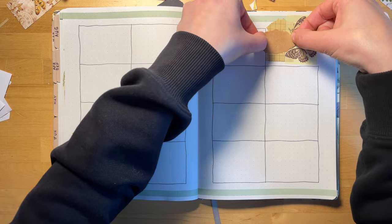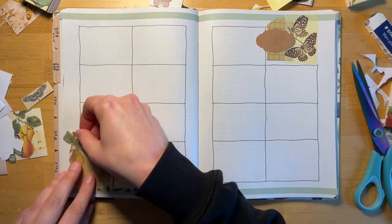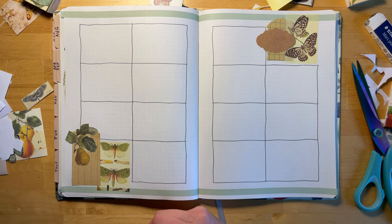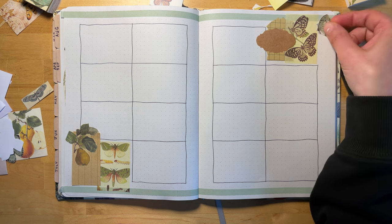Oh, and these craft paper label sticker things I also bought in anticipation of using the black paper journal for 2025, and so I'm just testing those out here as well. They're pretty fun to use, and they give a nice little bit of texture.